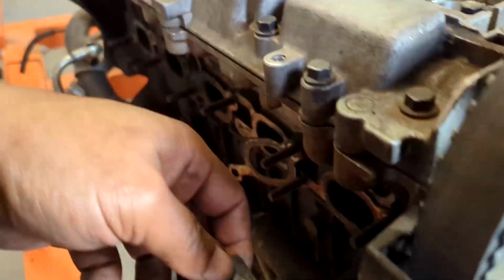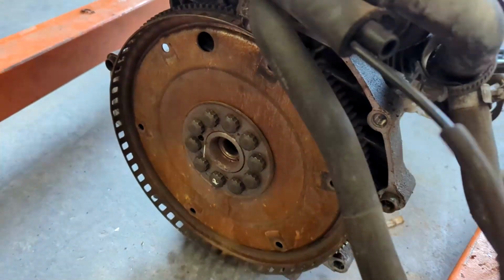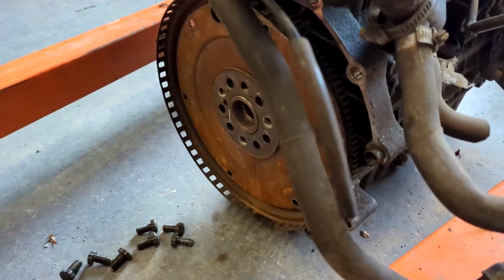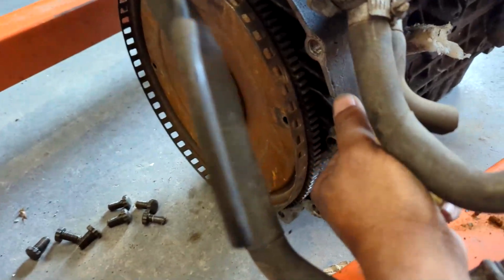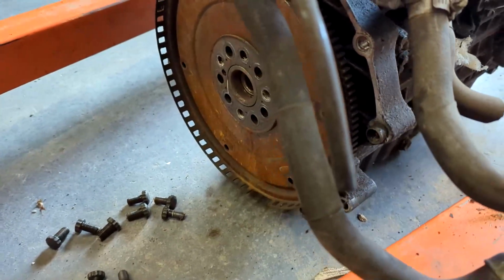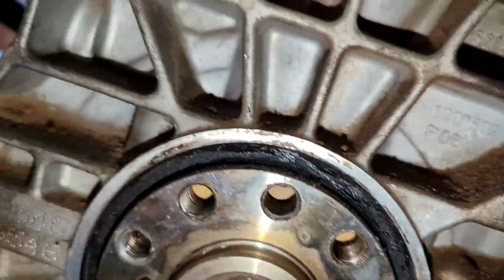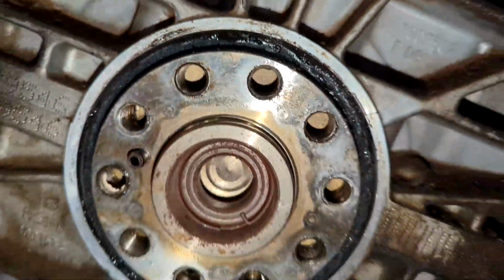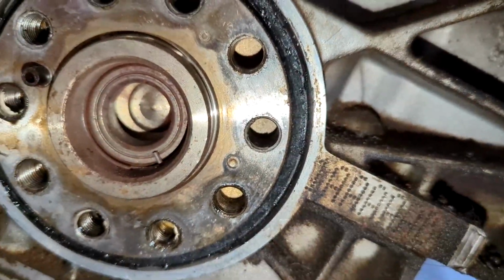Time to get some of this stuff set up to get this other engine out and put it on here. First thing I'm gonna do is take off that flex plate because I gotta put a flywheel on there. Get all the bolts out of it. Now I gotta pry it off. Pry bar. And it looked like they put a new rear main seal in there. They lubricated it, that's for sure. I don't know if they put a new pilot bearing in, but I never do that.